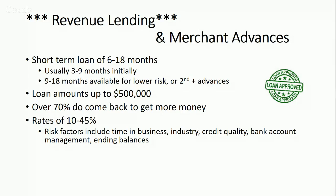What does that mean? It means if somebody borrows 100 grand, well, then if they got a 10% rate, they pay back 110. If they got a 45% rate, they pay back 145. So again, a lot of that depends on risk. Risk includes time in business, industry, the credit quality, how they manage their bank account. Do they have non-sufficient funds? What's their daily balance on average, their ending balances, etc.